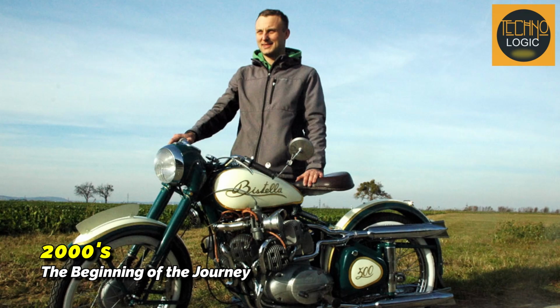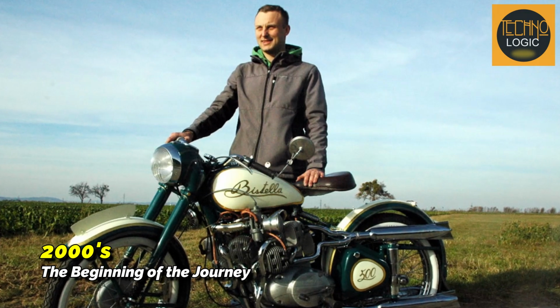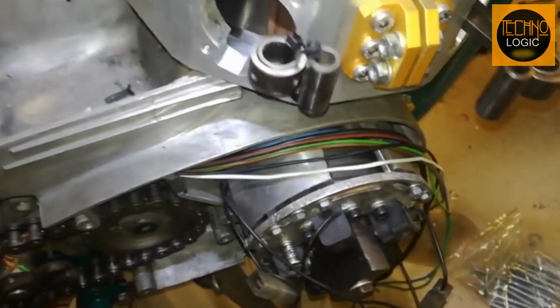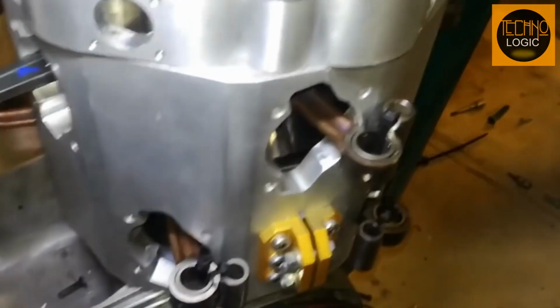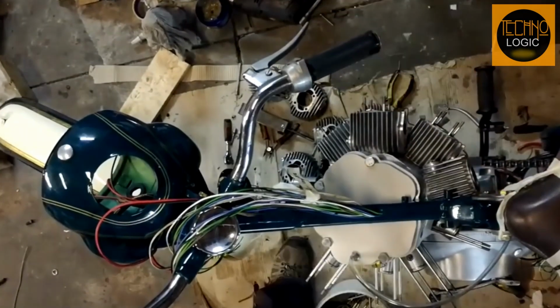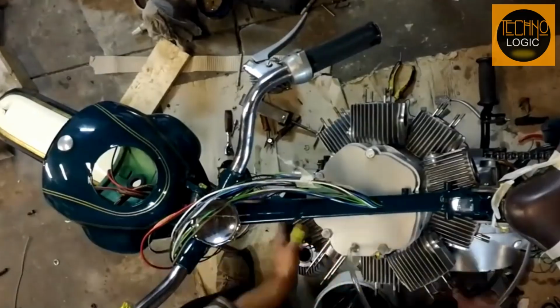In the early 2000s, Marek Foltis, a young engineer working in the field of waste recycling, felt dissatisfied with the efficiency of existing engines. Determined to create an engine that was not only efficient, but also powerful and reliable, Foltis began his experiments, armed with a background in mechanical engineering.